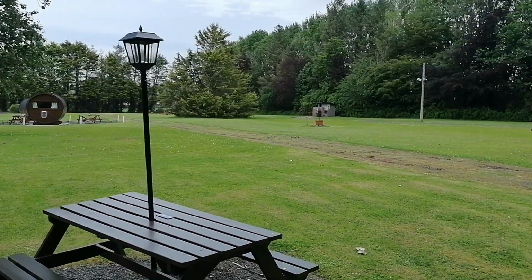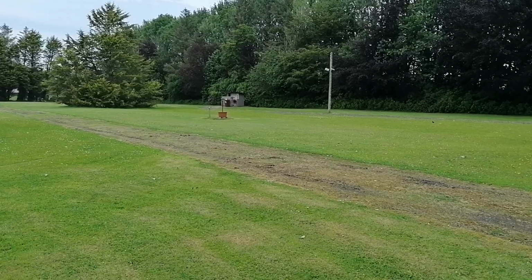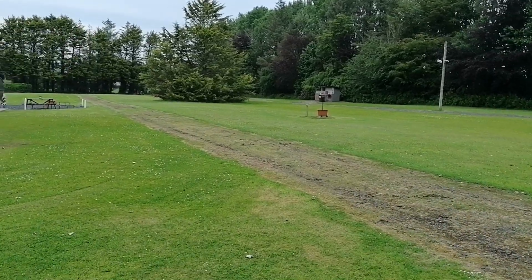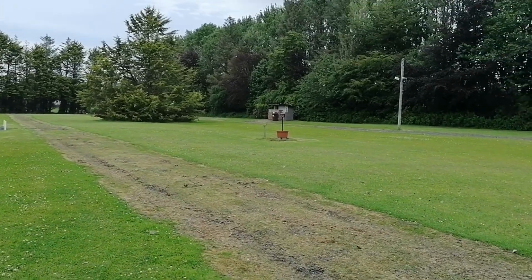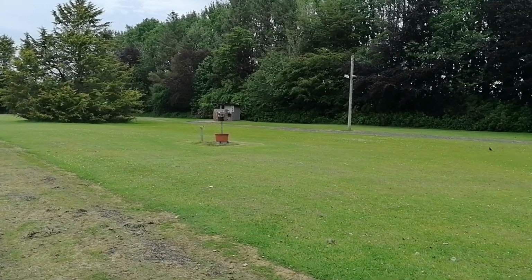We have 2 sets of fresh water taps. There's one at this end of the fields, and that is one just beyond that big tree there. The other building across there is a dishwashing point with hot water, also a general waste bin there.